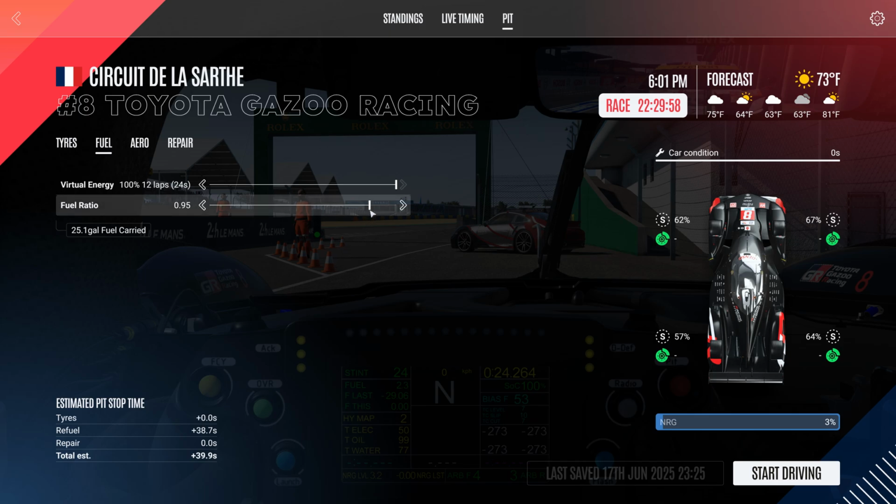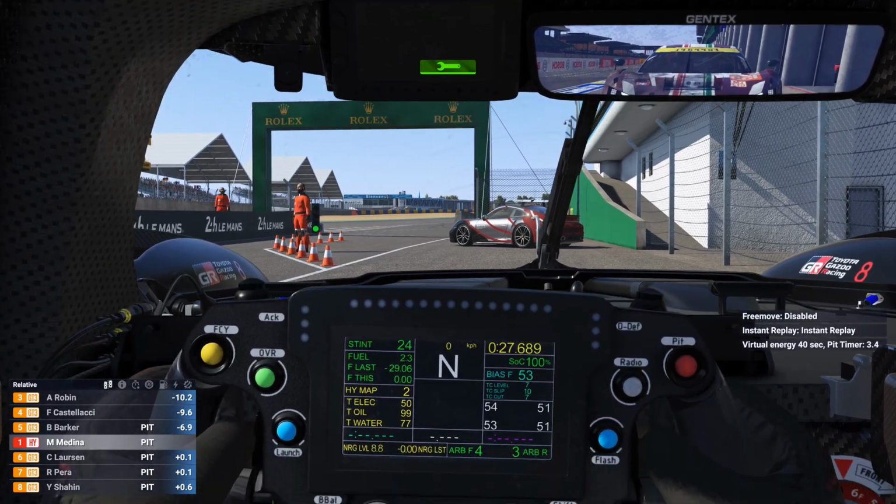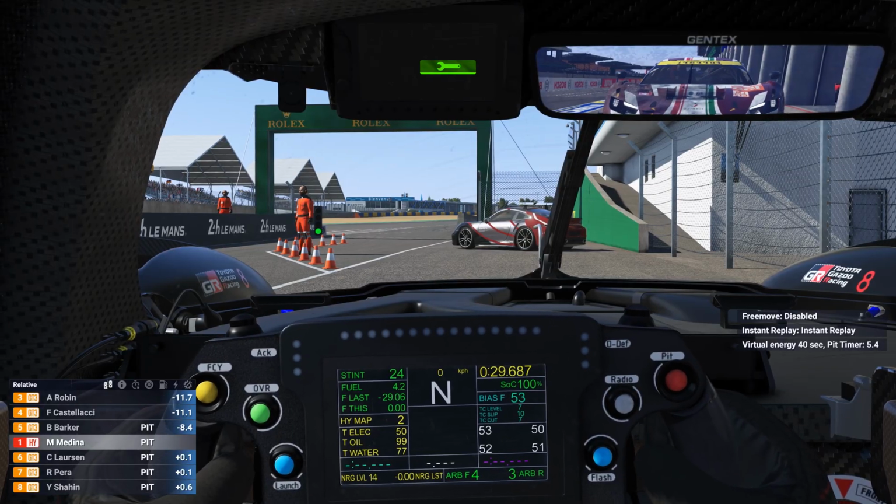You can see that our most worn is the left rear at 57%. And they are the soft tires, so they do still exhibit a lot of grip. And we're going to remain with the 0.95 fuel ratio.